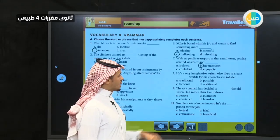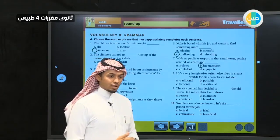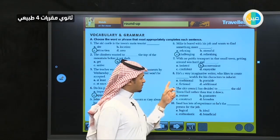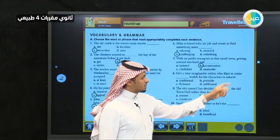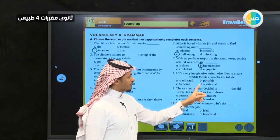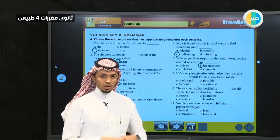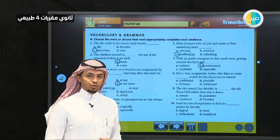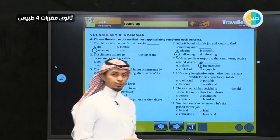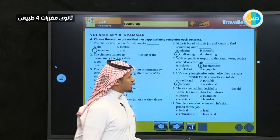8, he is a very imaginative writer. Imaginative, that has a very good writing, imagining things, who likes to create words for his characters to inhabit. Do we say to create traditional words, or portable, or fictional, or additional? When we describe books, we say either non-fiction, which is reality, or fiction. So he is an imaginative writer, so that is fictional words.